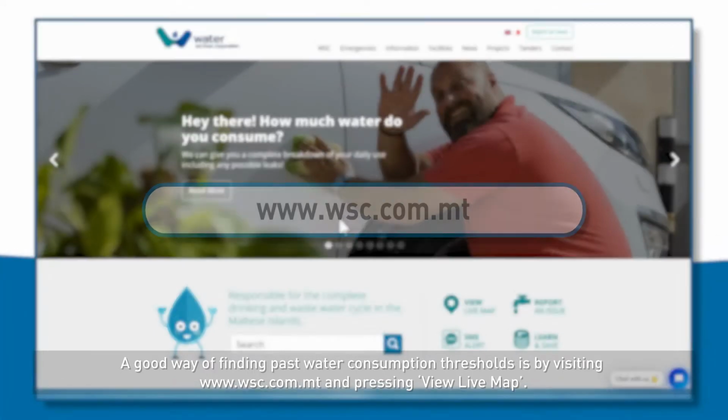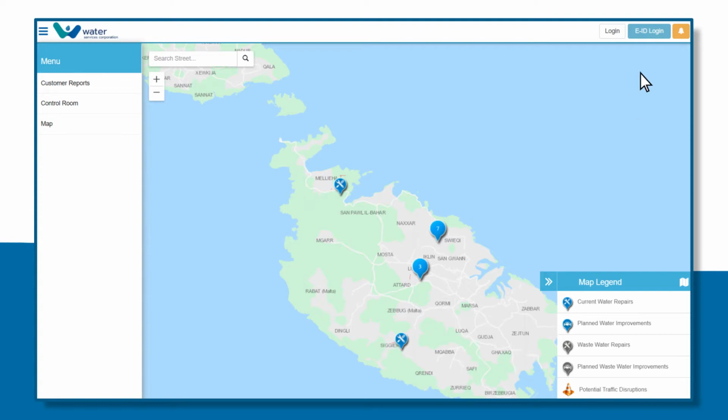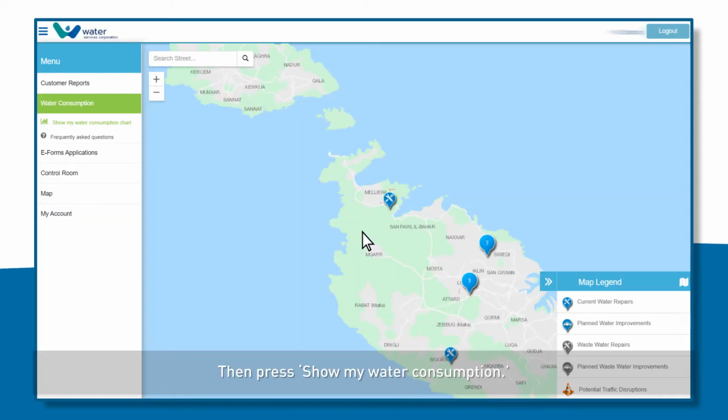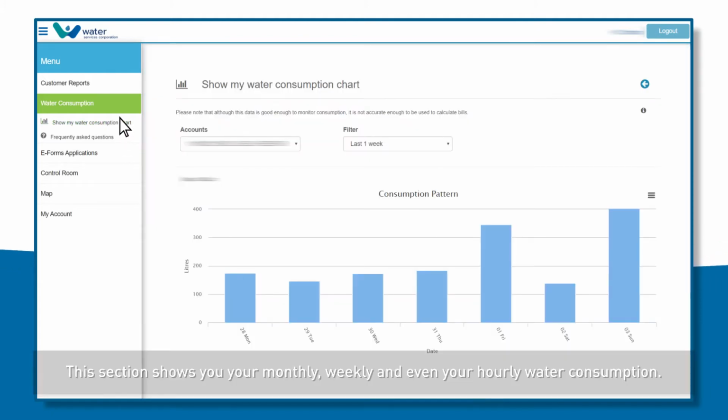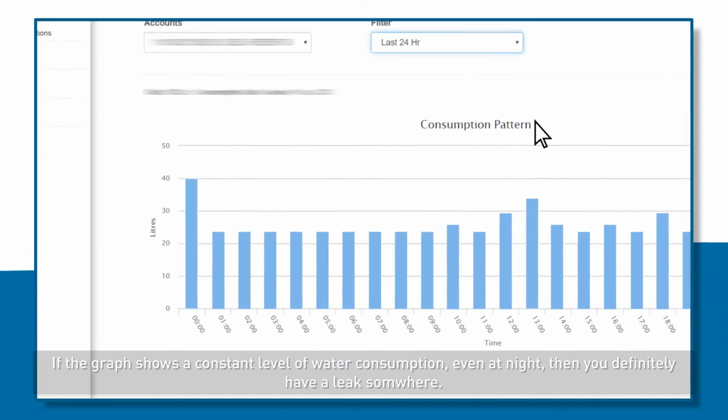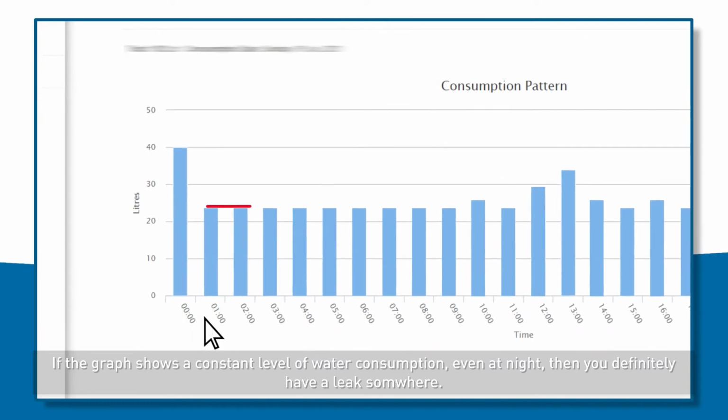www.wsc.com.mt and pressing View Live Map. You can register or log in with your EID. Then press Show My Water Consumption. This section shows you your monthly, weekly, and even your hourly water consumption. If the graph shows a constant level of water consumption even at night, then you definitely have a leak somewhere.